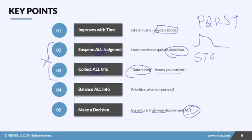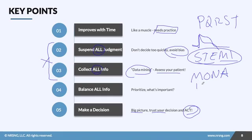This guy was in the middle of an active STEMI, ST elevation myocardial infarction. So we transfer him to the ICU and start treating him for a STEMI. We do all of our MONA therapy before I get him over to the ICU. So we give him some morphine, get him on some oxygen, get him a nitrate, get him an aspirin, and then we get him over to the ICU. Suspending all judgment, collecting more data, balancing that, and realizing this guy was in the middle of a heart attack possibly saved this guy's life.